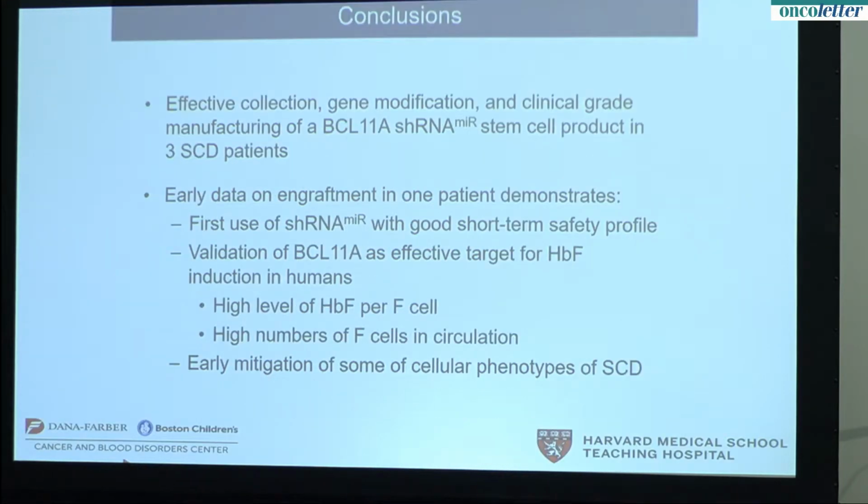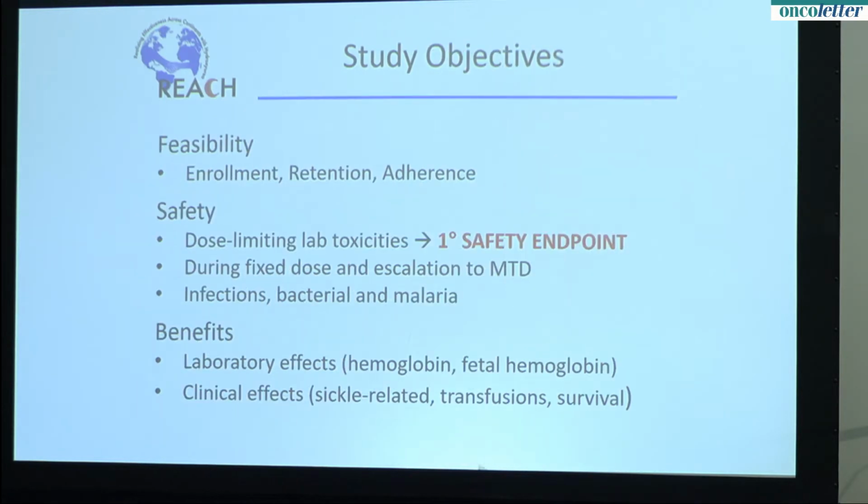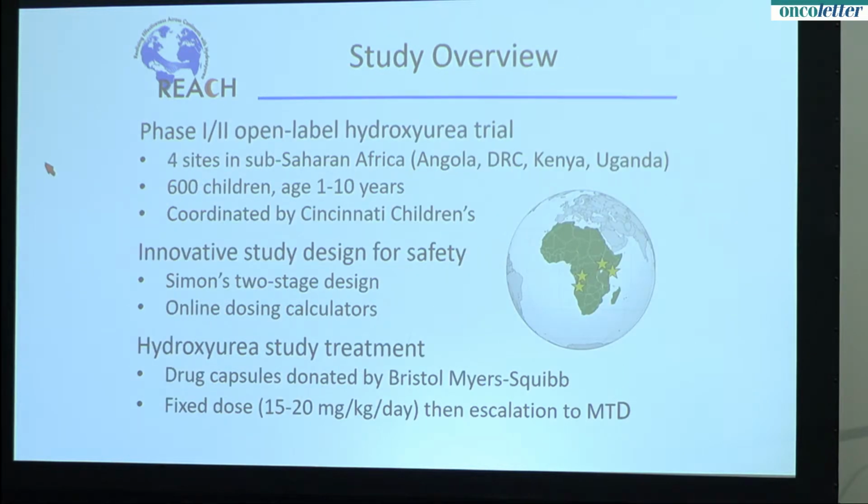the dose. Sorry, I just have a problem with the slides. We increased the dose after 6 months.